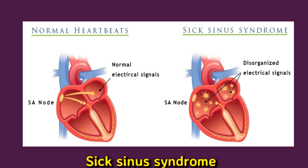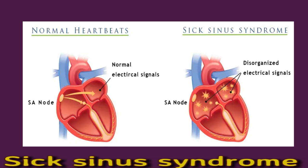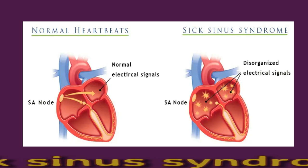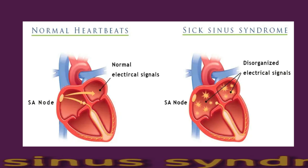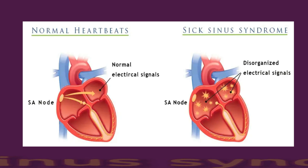Other symptoms of sinus node dysfunction include palpitations, where a person's heart feels like it is fluttering, pounding, or pausing; tiredness, lightheadedness, feeling faint or fainting. Although sinus node dysfunction can develop at any time, the average age of someone who has it is 68 years old. Sinus node dysfunction is a common cause of bradycardia.